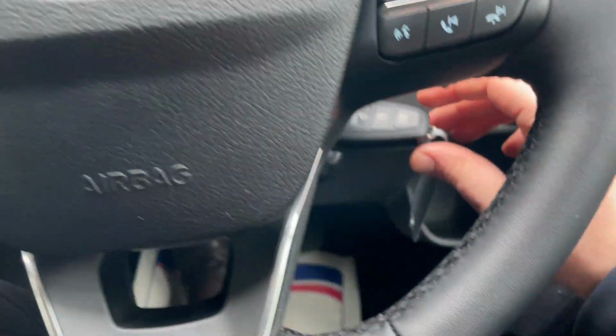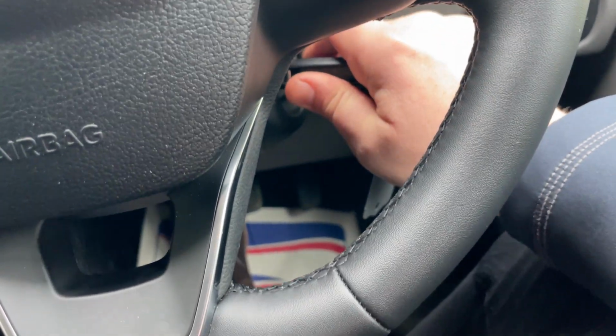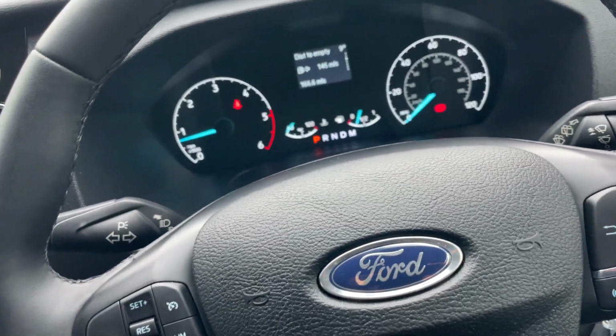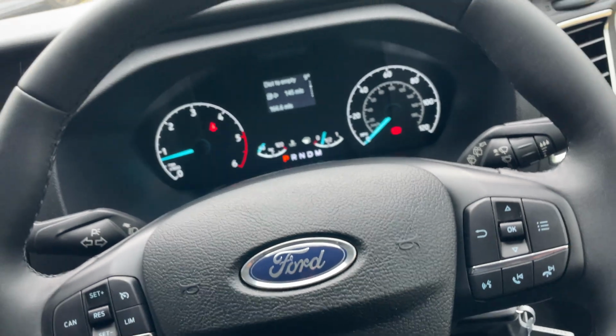Thanks for bearing with me. Foot on the brake, turn the key, engine shall start. Beautiful. Let me just turn down the air conditioning, turn on the radio.